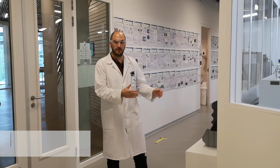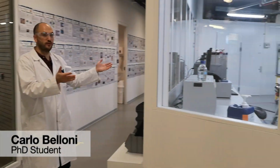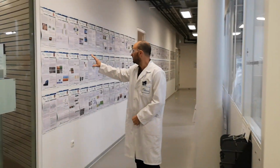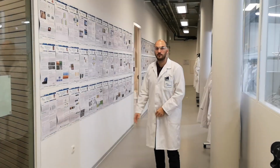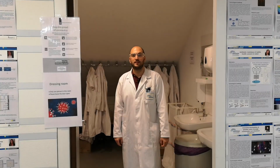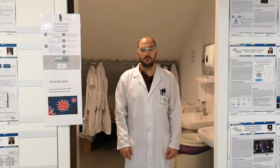This is the entrance of the experimental hall where the PhDs have their own setups running. And on this wall, there are all the posters hung from the PhDs that passed through Wetsus in recent years. From the dressing room, where we can get our lab coat, we can now enter the experimental hall.